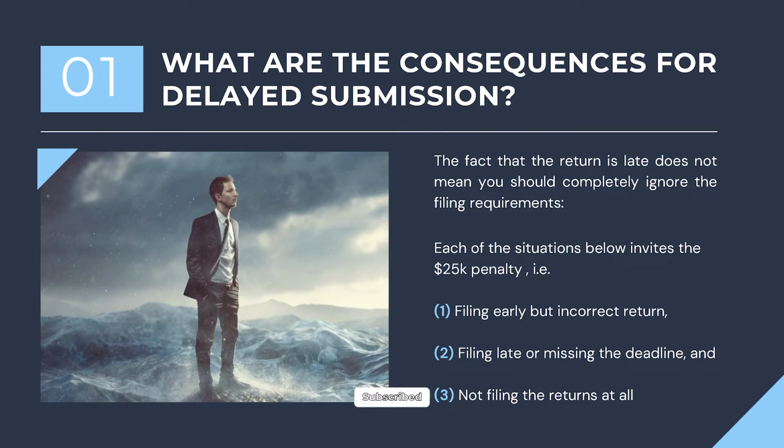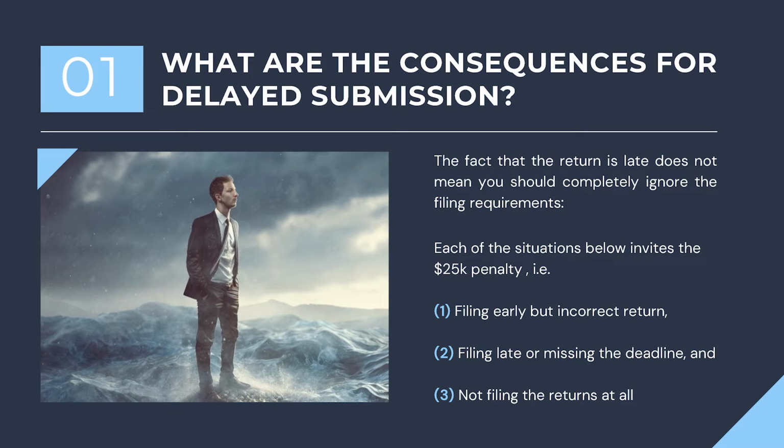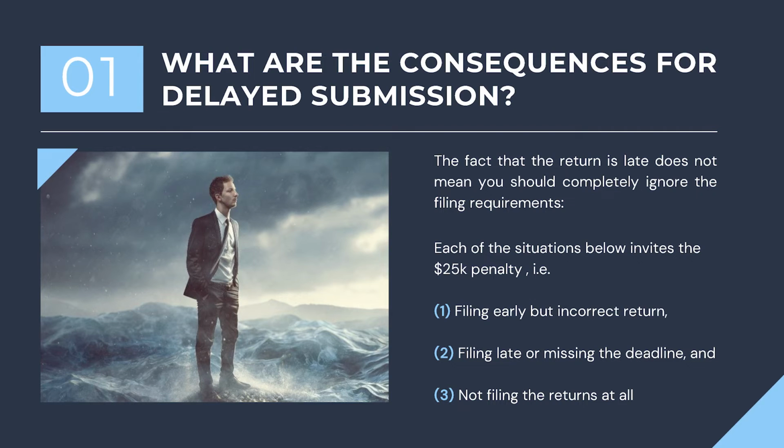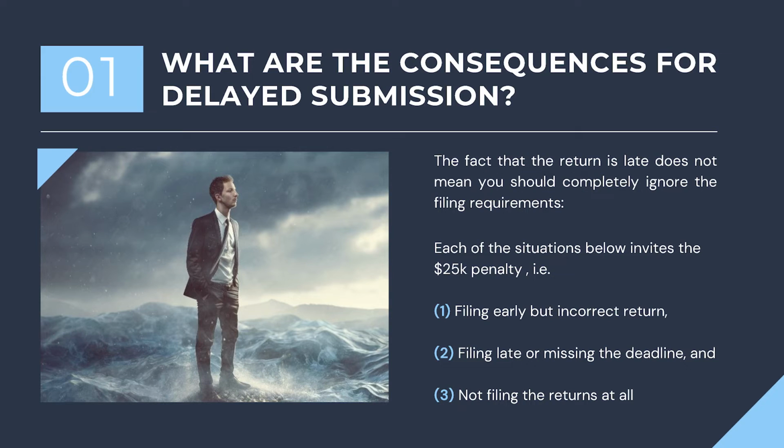Now, I would say that the fact that the return is late does not mean that you should completely ignore your filing requirement. Each of the situations that I'm going to mention right now invites the $25,000 penalty. Number one, filing on time but filing an incorrect return. If the return is substantially incomplete, you could get a $25,000 penalty. The second one is filing late or missing the deadline. And number three, which most people do a lot, is not filing the return at all when it's late. So these are the three situations that could cause you to get a $25,000 penalty.